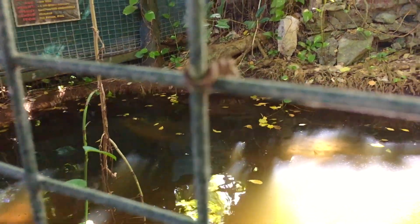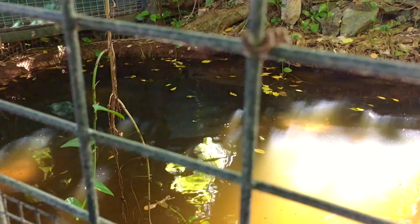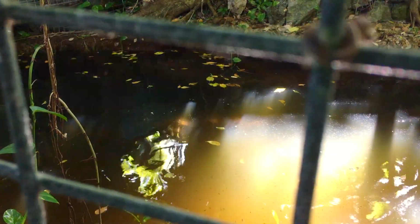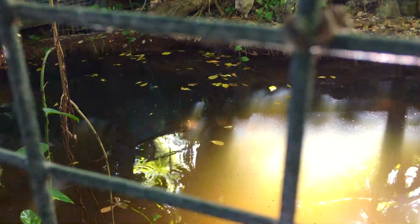And some of these crocodiles do eat quite a bit. A crocodile of his size, if he was to take down a cow or a buffalo out there in the wild, he can live on that food for anywhere up to about 12 to 18 months without eating again. He did get fed yesterday. There is a very good chance he will not get fed again today.